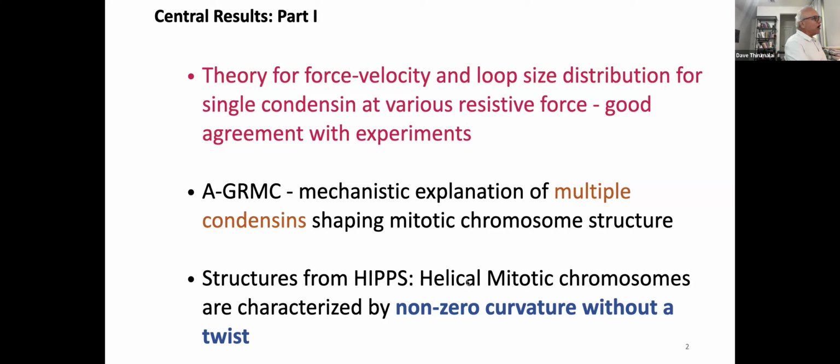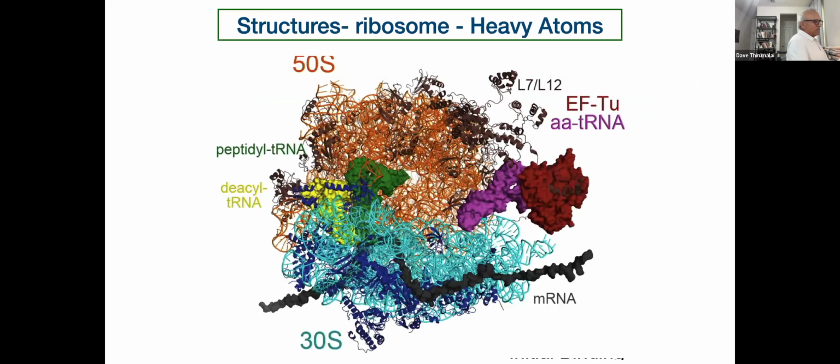And I'll tell you what are the kinds of structures that are generated in the mitotic chromosomes. And this, of course, takes motors into account implicitly, and I'll argue that these mitotic chromosomes can be thought of as structures with near zero curvature and no twist. All right.